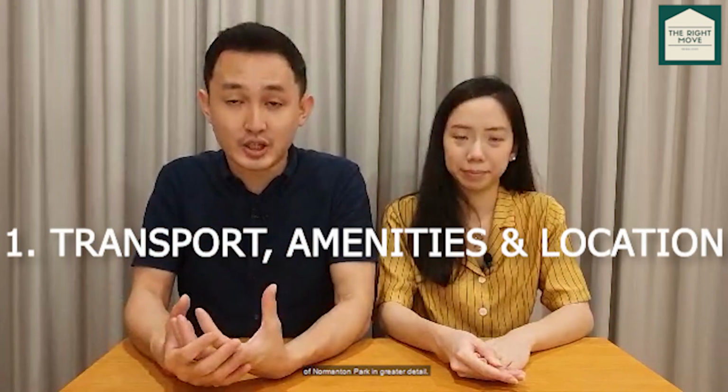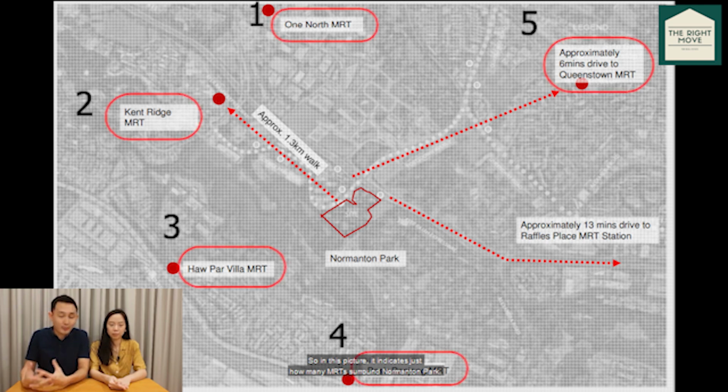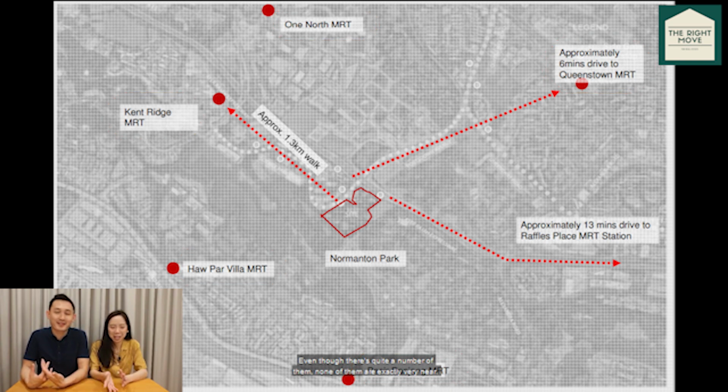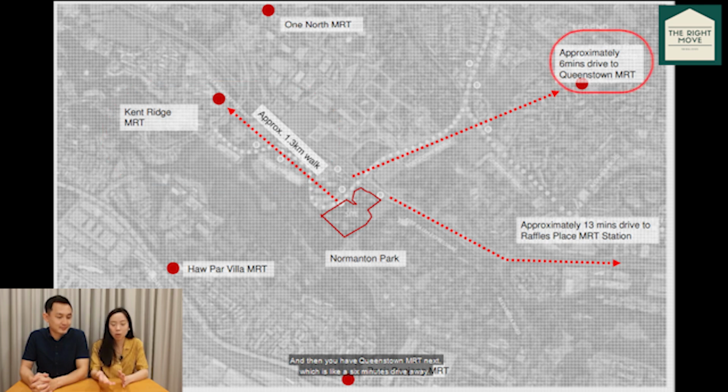So on to our first point about transport, amenities and the location of Normanton Park in greater detail. In this picture, it indicates just how many MRTs surround Normanton Park. Even though there's quite a number of them, none of them are exactly very near. The nearest one is Kent MRT, which is a 1.3 km walk away. Then you have Queenstown MRT next, which is a 6 minutes drive away.